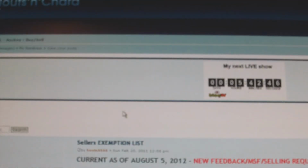If you are wanting to deal with somebody who is selling a card, please make sure that if they are under 20 feedback, they are on our list. Again, you'll go to the board index, go to the buy and sell section, and click on seller's exemption list, and it brings you to our list. If you see their name on our seller's exemption list, you are obviously free to wheel and deal with them as you wish. But if you are not on the list, then you are not allowed to post a for sale thread in our buy and sell section.